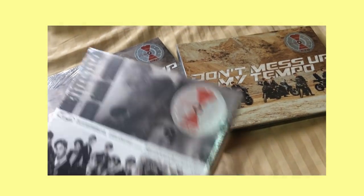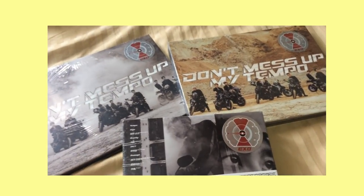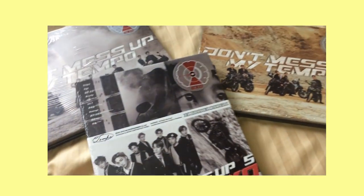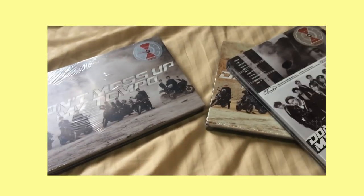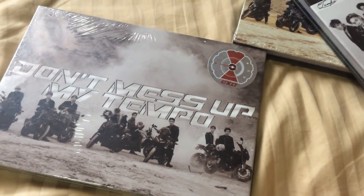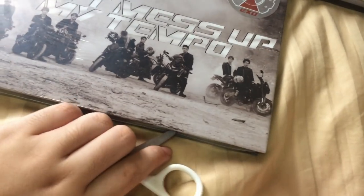Next, I will be showing you my Tempo album unboxing, which I didn't bother to do a separate video for since it came pretty later than what I expected it to be, and I'm just going to be showing you my reaction to the photo cards that I got. So first is this album that I don't know if it's Andante or Moderato, but let's open it up using my trusty Muji scissors.